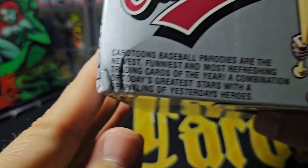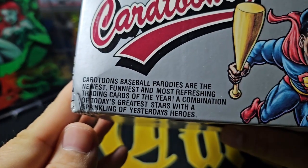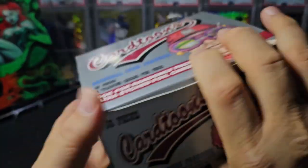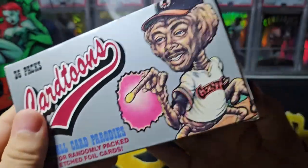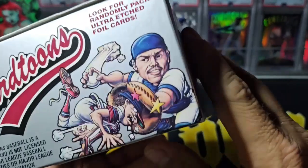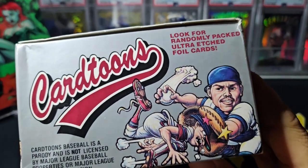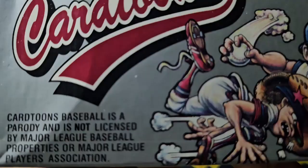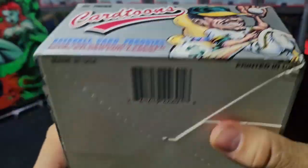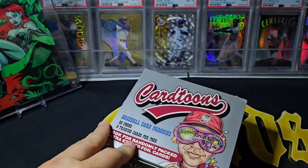You can see a combination of today's greatest stars with a sprinkling of yesterday's heroes. There's etched foil cards here. They're making fun of, I don't know who that is, but it looks like E.T. There's definitely Mike Piazza there, I believe. So, again, it's not associated. It's not licensed. So, there you go. That's what the box looks like. Printed in the USA, made in the USA. There we go.